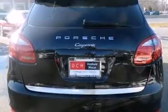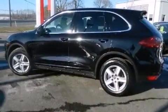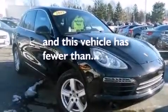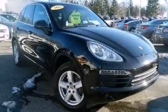The following features are also included: dual power seats, air conditioning, cruise control, a CD player, leather seats, 12-volt power outlets, rear curtain airbags, full power accessories, a home link feature, and this vehicle has less than 33,000 miles. This vehicle is sure to sell fast. Call and arrange your test drive today.